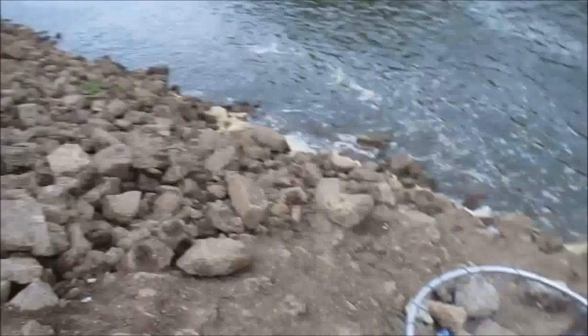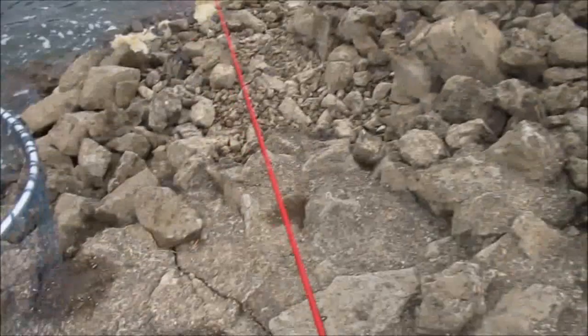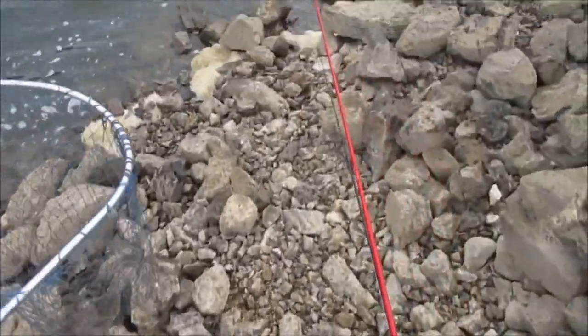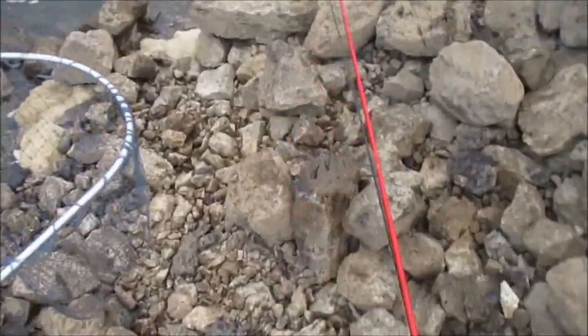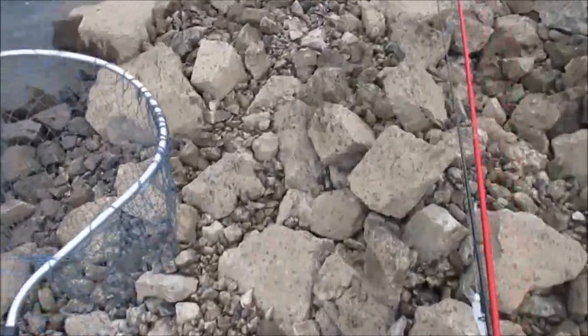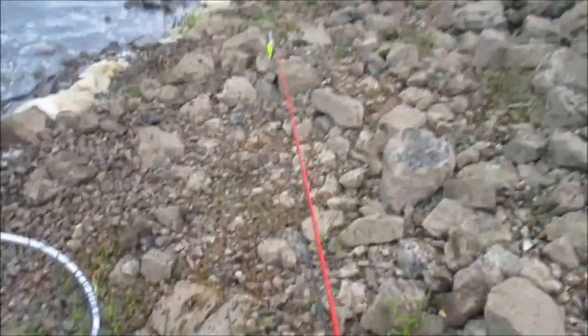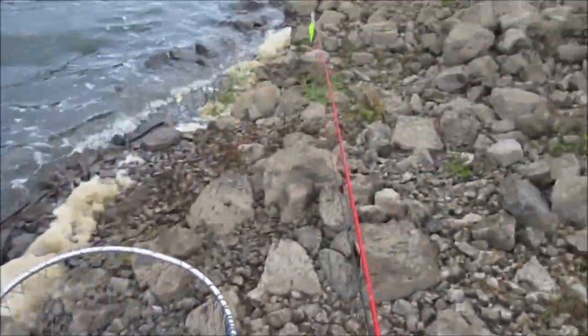The water's way high for my liking, but I decided to go ahead and try it anyway. I mean, it's way higher than I want it to be. I almost wish I would have gone somewhere else to a certain extent, because this is the only high place around here. Nothing else is high at all, and that's because there's a giant lake above us. But you never know, I might be able to get on something. The water's just roaring through here, that's the main problem. I bet it's up probably a good 5 feet or so.